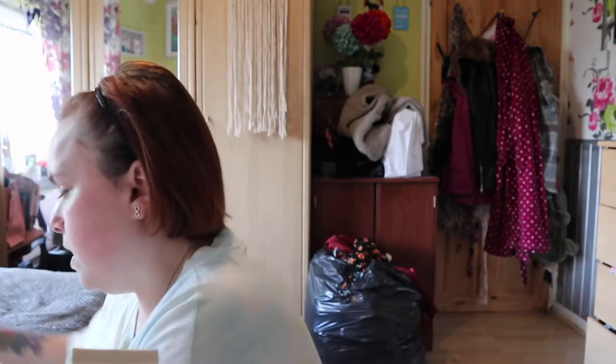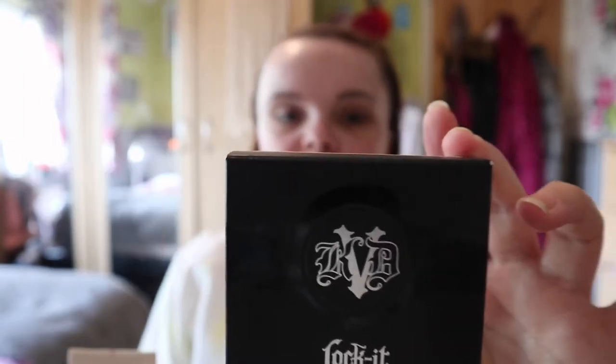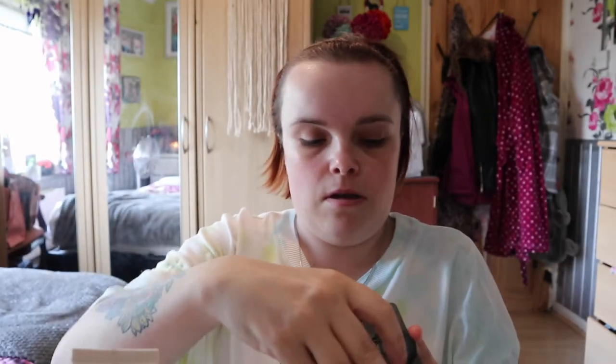Just put you up here. And also I got this new Kat Von D. Well, it's not Kat Von D anymore, is it? It's KVD. Powdered foundation. Which just looks like this. This case is amazing.